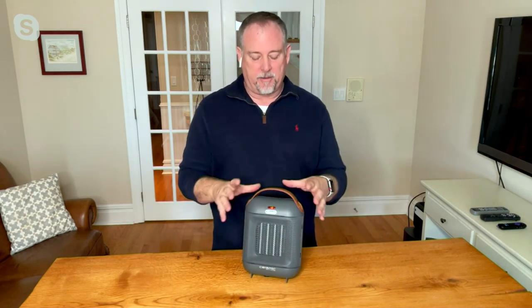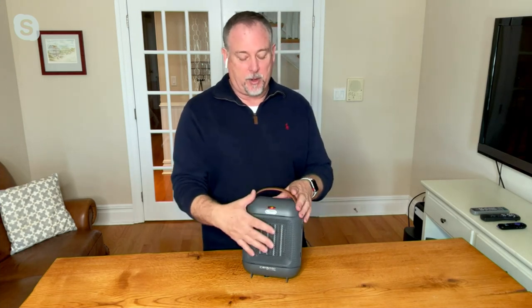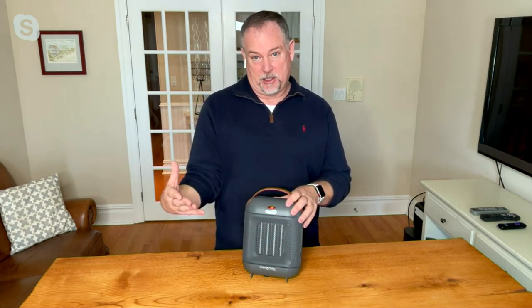So I love that DeLonghi incorporates that into everything. I also love that they have that built-in thermostat, so in case something falls over the front of it, it senses that it's way too warm, and it also shuts itself off.